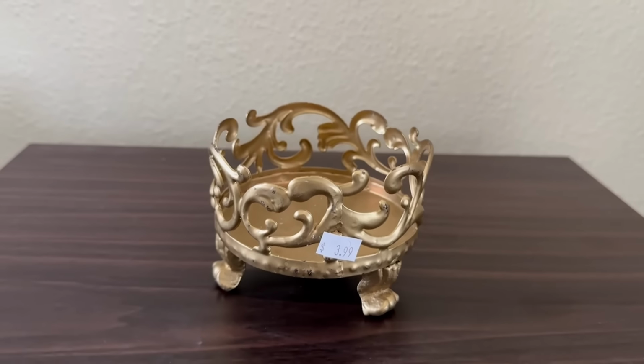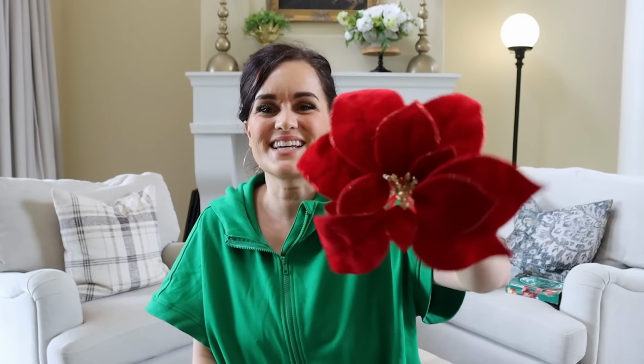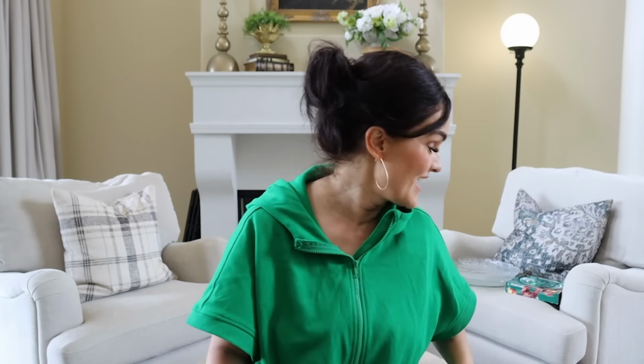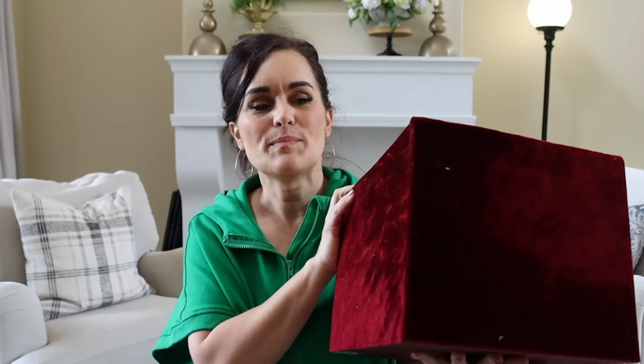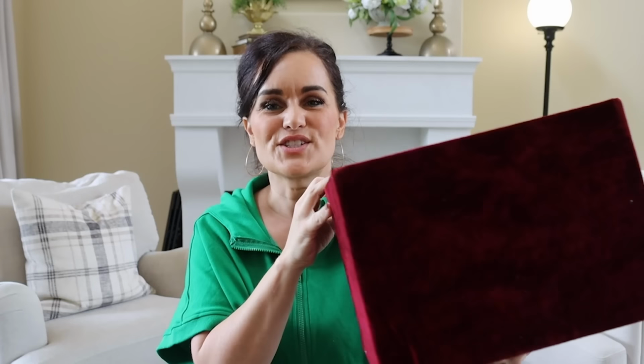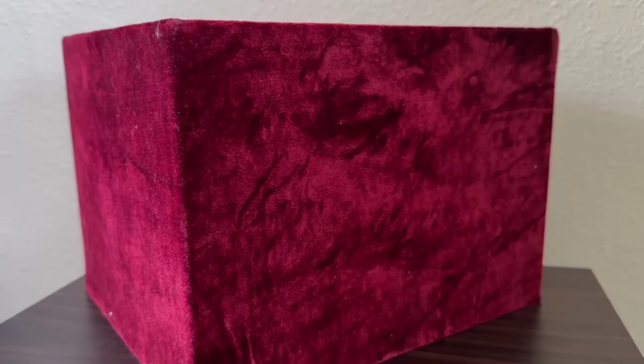And so got that. So this was $3.99, and this is a candlestick, and it's really, really heavy. And then I don't even know what they charged me for that. Hopefully not a lot. This is definitely my theme this year, red velvet poinsettias. So I snagged that because that is everything I'm doing. And then the last thing is this burgundy velvet box, and it was $2.99, I think. It might have even been 99 cents. I went up to the register and I'm like, how much? And whatever it was, I was like, yes, definitely, I want that. So we'll see what we do with that.